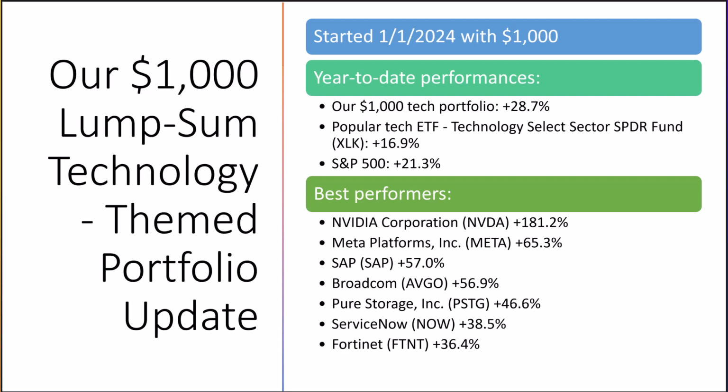So far, the portfolio has gained 28.7% in 10 months. In comparison, the technology ETF with the ticker symbol XLK is up 16.9% over the same time period, and the S&P 500 is up 21.3%. Best performers in the portfolio so far are NVIDIA, 181%, Meta Platforms, 65%, SAP, Broadcom, Pure Storage, ServiceNow, and Fortinet.